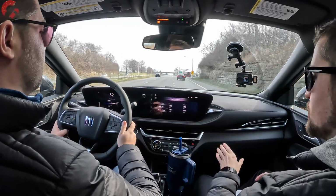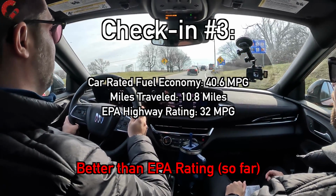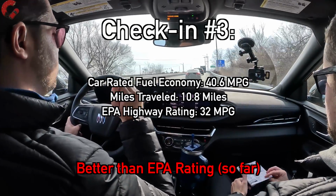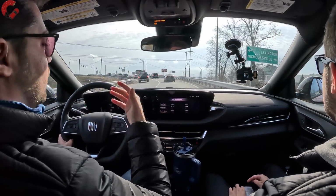All right, so we are wrapping up our highway section at 55 miles per hour. We're getting ready to get into the next section, which is a stop and go area of our test. But first, let's go ahead and analyze what type of details we're getting here. So wrapping up this section, we've gone 10.8 miles. And the Buick is telling us we're getting 40.6 miles per gallon. Yeah, we broke the 40 fuel economy. I'm surprised by that. Yeah, so honestly, that was our best fuel economy so far, was actually on the highway going 55 miles per hour. So that would be the most efficient way to drive, at least according to the Buick.